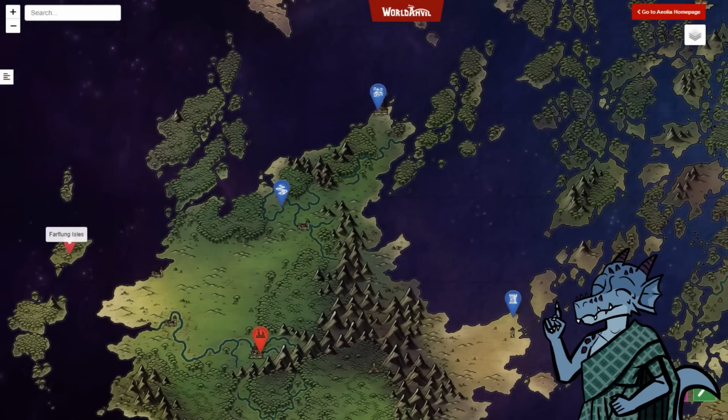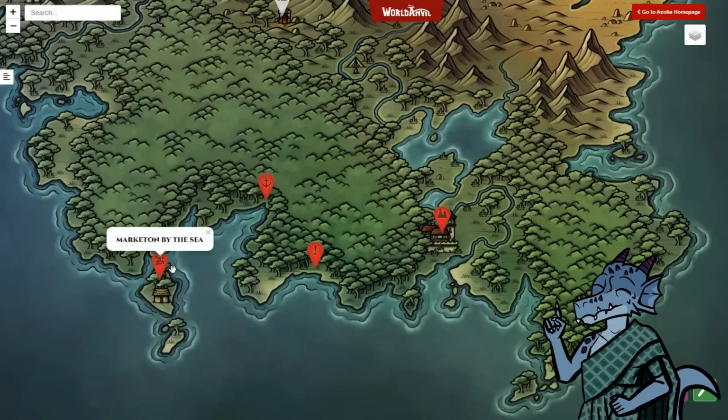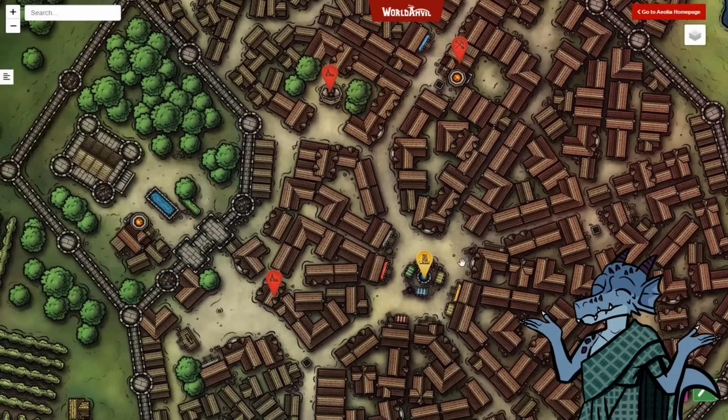Interactions like this make the world feel alive and so incredibly fun to explore, even off sessions. This is honestly my favorite feature World Anvil has.